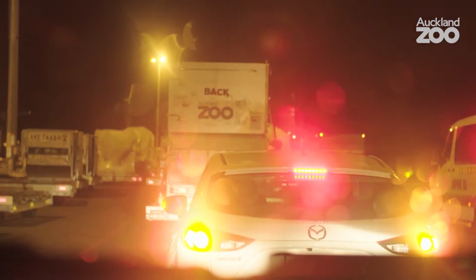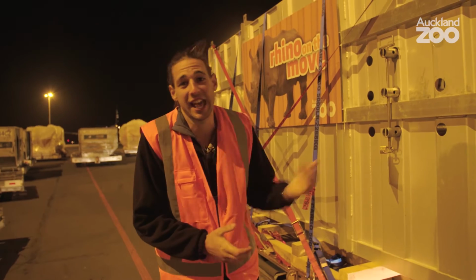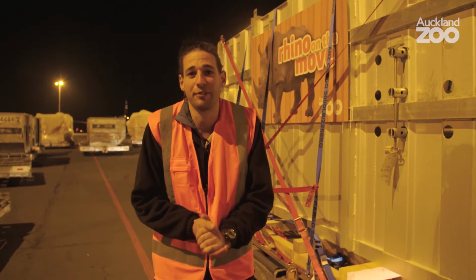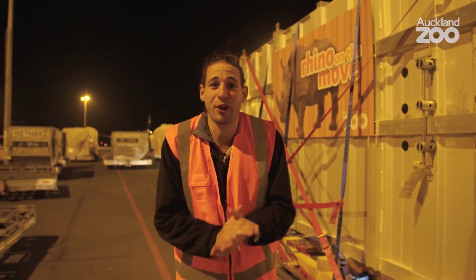Well, here we are down at the airfield at Auckland Airport. Wind's starting to pick up, but again, Mtoto's been great. He's actually sitting down in the crate at the moment, so it's really good to see that he's as comfortable as we can make him to be. And now it's just a matter of loading up the plane and going for a bit of a fly with a rhino.